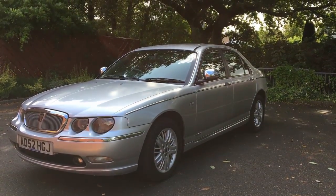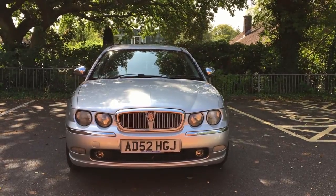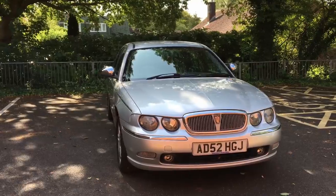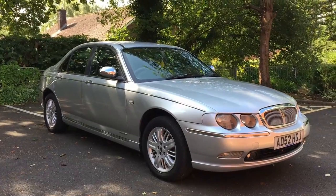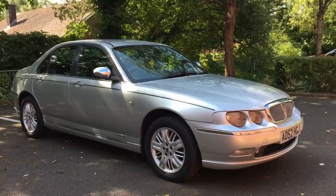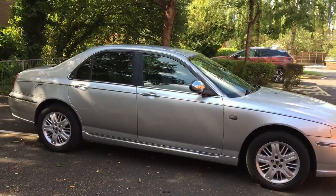Today I'm taking you for a look around the Rover 75. The 75 is Rover's executive car from the late 90s and early 2000s, being produced between 98 and 2005. Produced at a time when BMW owned the Rover group, and therefore there are quite a few BMW inspired engineering bits within the car that I'll go into a little bit later.